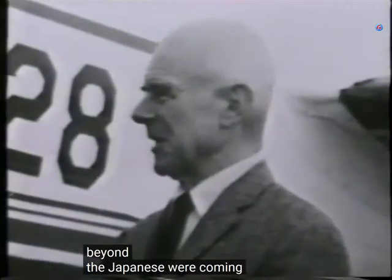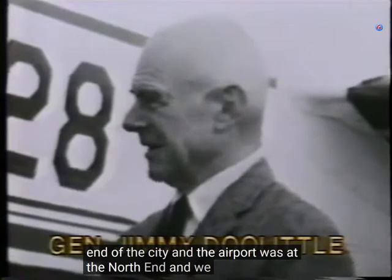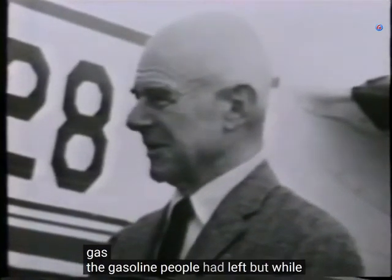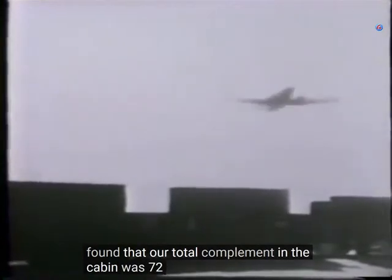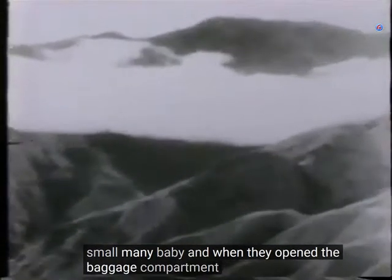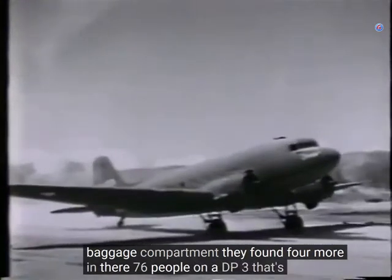The Japanese were coming in at the south end of the city, and the airport was at the north end. And we weren't able to get gas. The gasoline people had left, but while we were there, quite a few Burmese came aboard. When we arrived at Calcutta, we found that our total complement in the cabin was 72, most of them, of course, small, many babies, and when they opened the baggage compartment, they found 4 more in there. 76 people on a DC-3. That's a pretty good load.